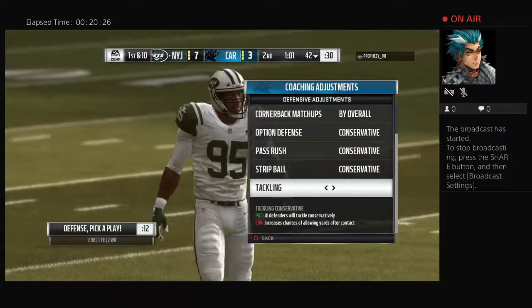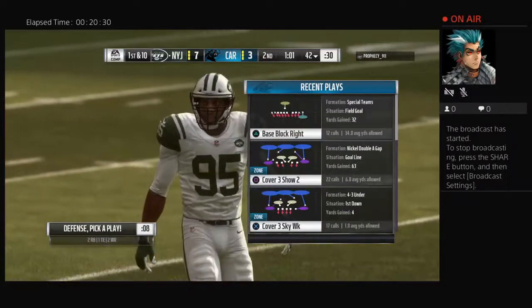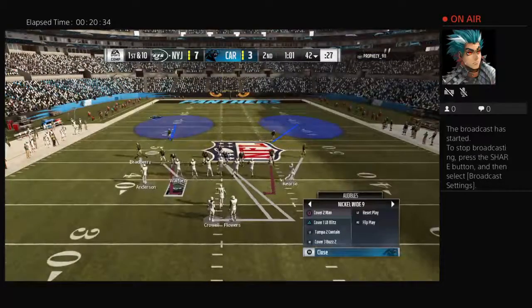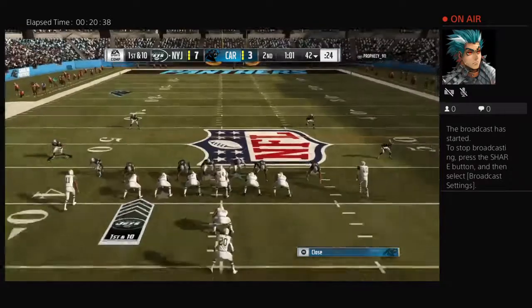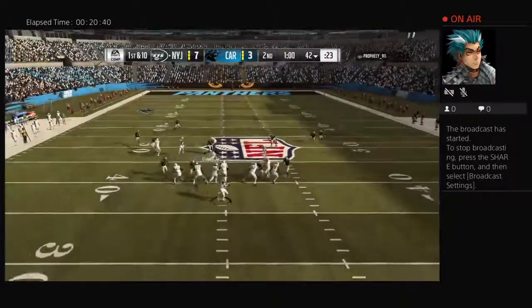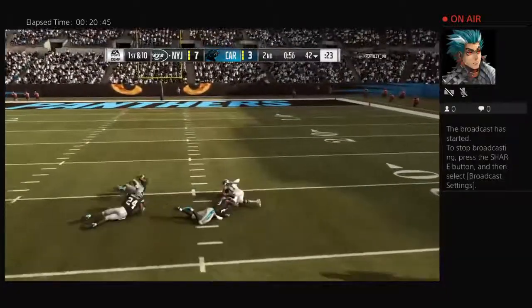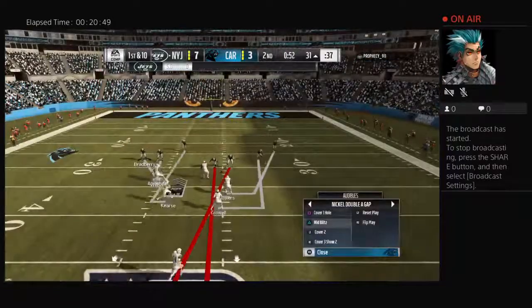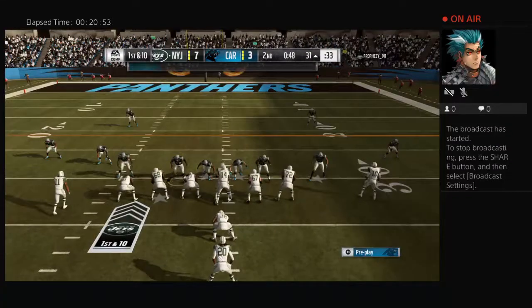And when you start plotting for this drive, when you start thinking to yourself, okay, what are we going to do? You don't go away from what you did before because that worked. But you have to be prepared for wrinkles and counters because you know they'll make some adjustments. Good starting position for the Jets as they come up 1st and 10. To throw is Darnold. That's complete over the middle to Anderson. And he takes this one down all the way near the 30. A very solid gain of 27.